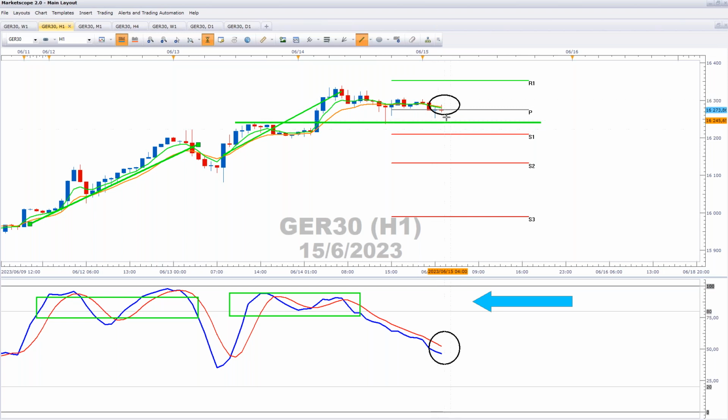That's where we'll end today. Just keep an eye on the price, this potential price support pivot area.